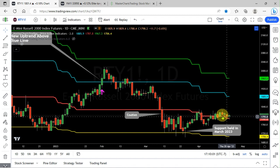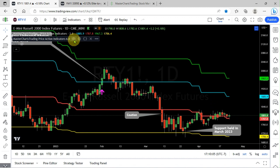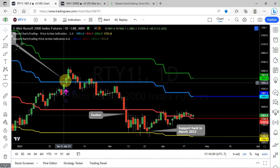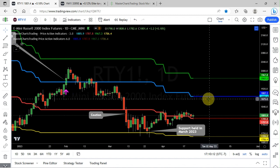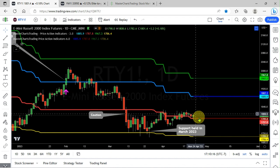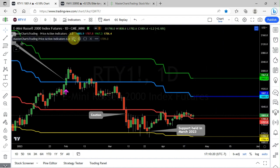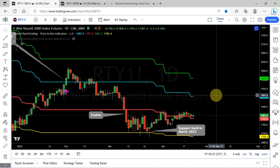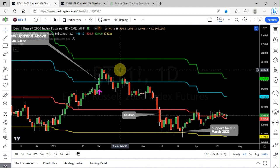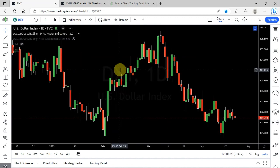We're actually now above this red support resistance line. If we move a little bit higher, we're going to be above the blue line again, and the blue line signifies a bull market. So even if we get a small pullback, the Russell 2000, because of the correlations with other securities, will continue higher eventually once the entire market turns around. So I am bullish on the stock markets right now.